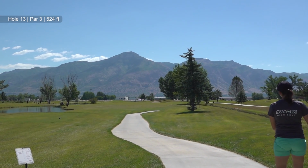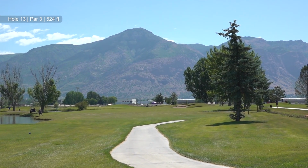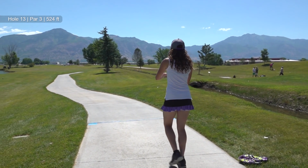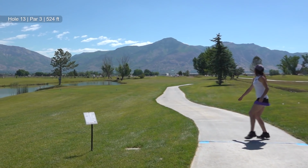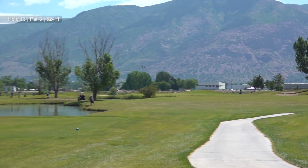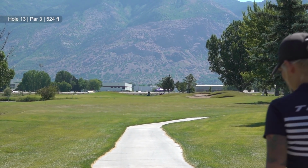Yeah, there you go. A wide hyzer takes that water out of play. Exactly, completely. If you don't get something really straight turned over, you're flirting with that water. Absolutely. And for us on this hole, it's a 524-foot hole, so none of us are necessarily looking to park it. No. So to throw that safe shot and have a clean upshot is really about placement. It's all about the smart play, the next shot. Right.